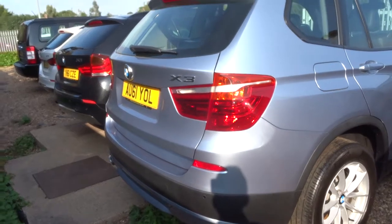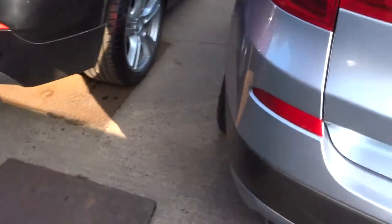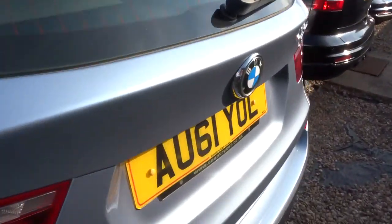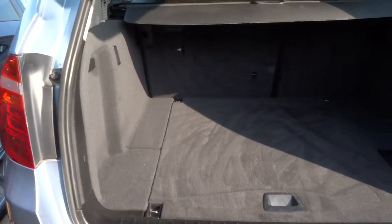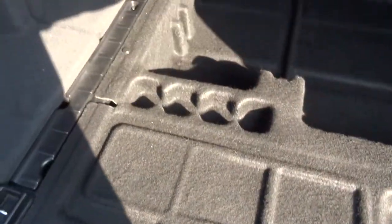We give you 3 month warranty as standard, and you can extend that up to 4 years, £300 or £500 a year, depending on the cover you wish to take. Very, very good boot space with your rear load cover here. At the sides, you've got more storage there.